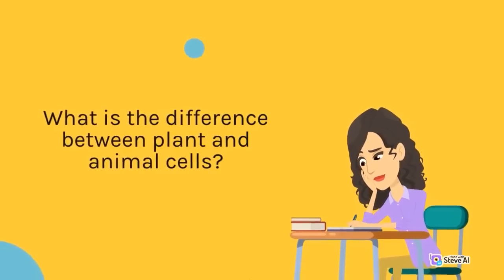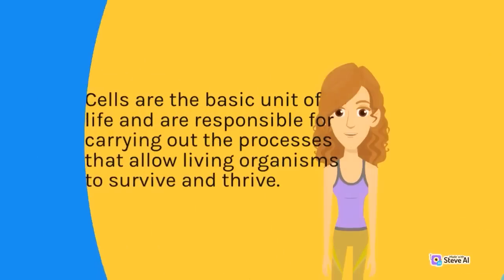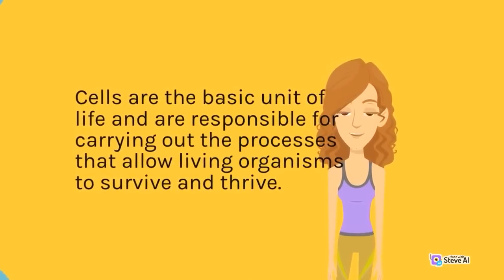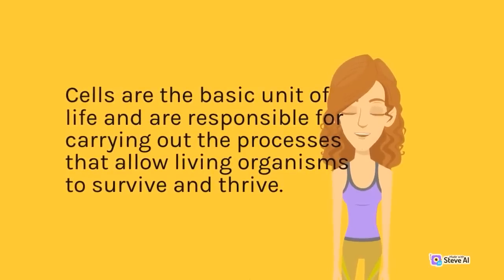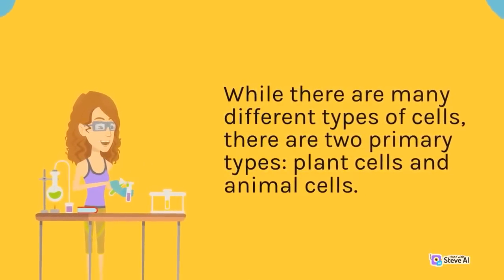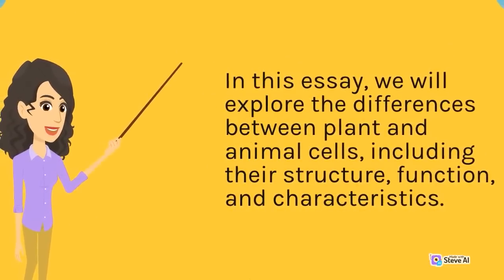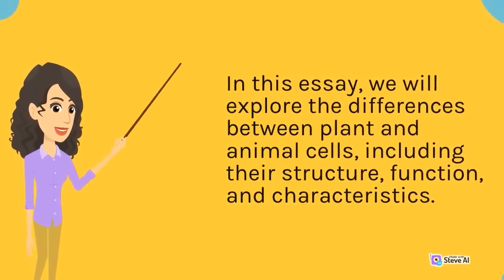What is the difference between plant and animal cells? Cells are the basic unit of life and are responsible for carrying out the processes that allow living organisms to survive and thrive. While there are many different types of cells, there are two primary types, plant cells and animal cells. In this essay, we will explore the differences between plant and animal cells, including their structure, function, and characteristics.